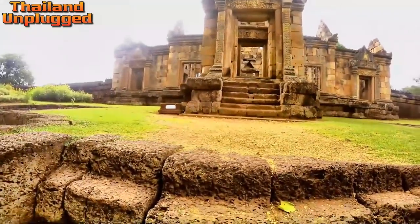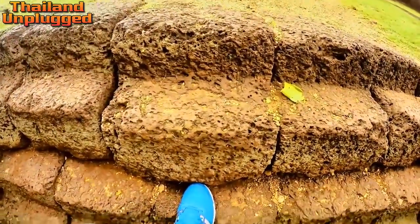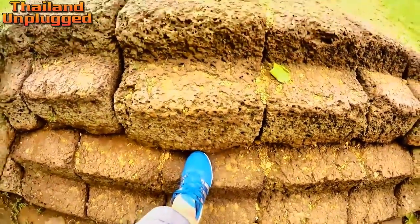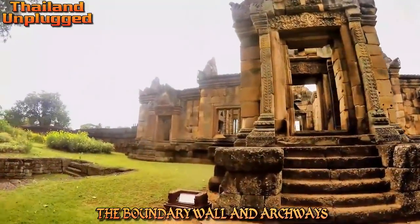See the little stairs? Look. Yes, that's amazing.